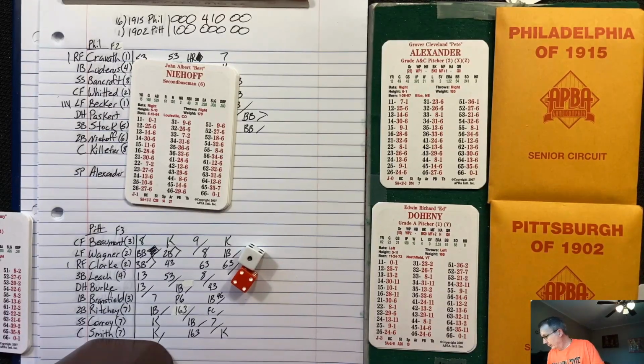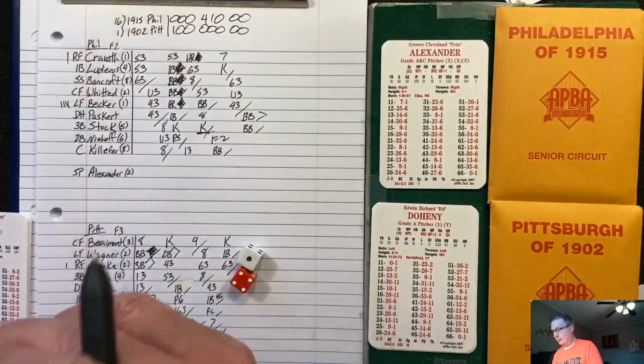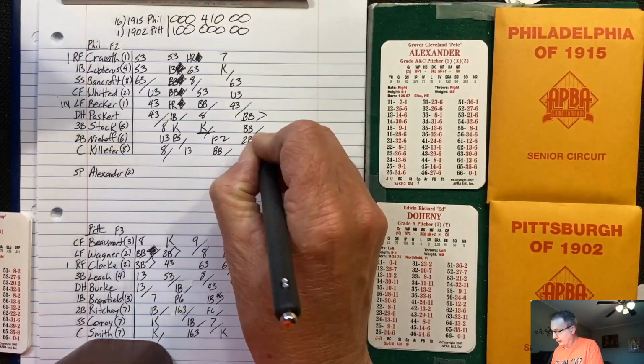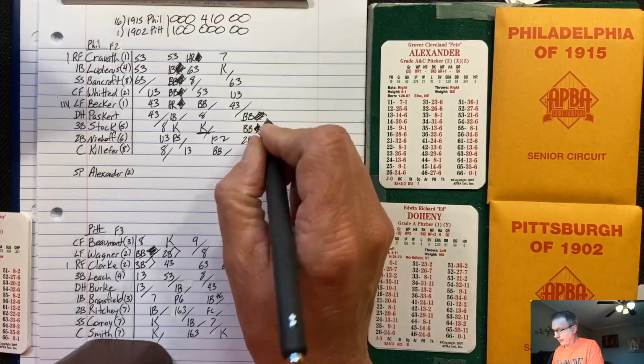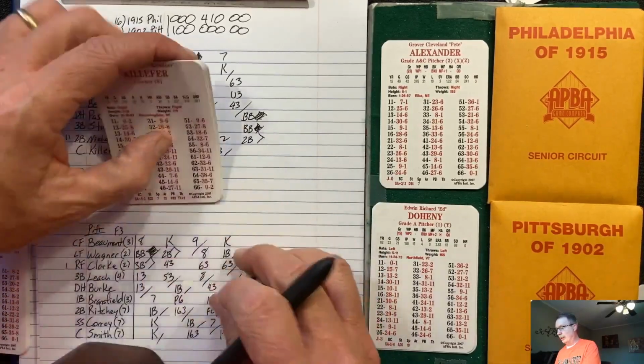He's a lefty. So 6 on a 14. And there is an L. Does he have an L? No. So it is a double. Both score. S on first is out. Not S. So 2-run double. For Niehoff, it's 7-1 Phillies.